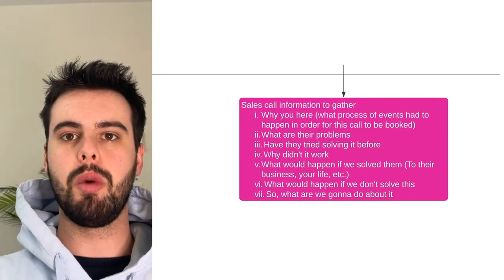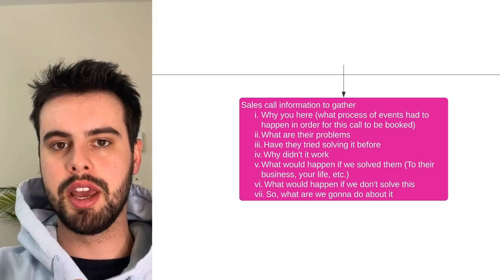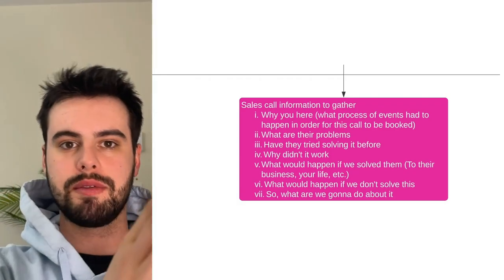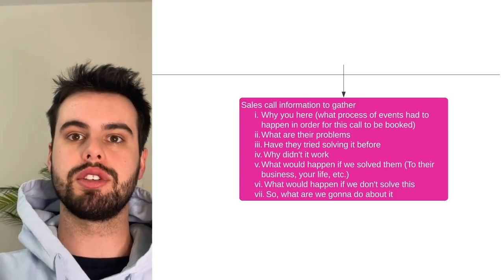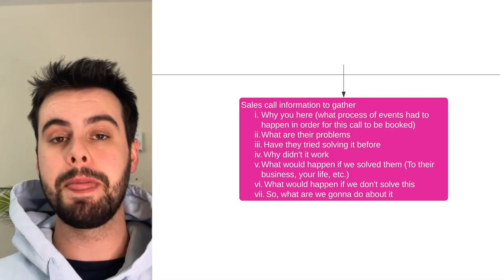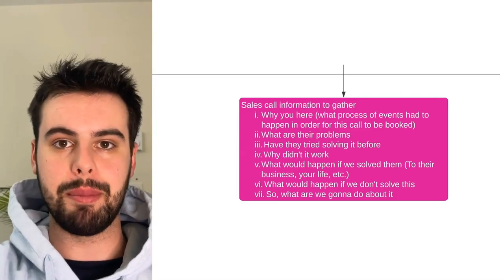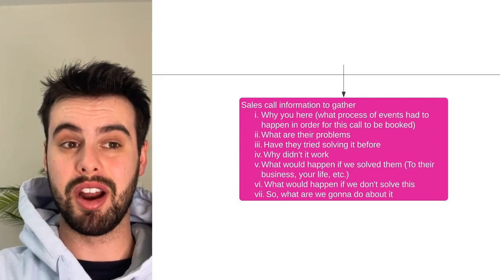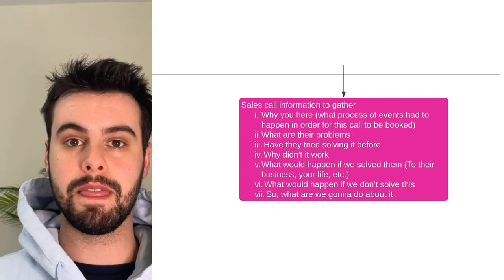But lastly, what would happen if we didn't solve this? It's the exact same question, but flipped. So you future pace it out in the good way. What happens if you go down this road where you actually solve the problem? And then we do the inverse. So what would happen if we don't solve this? And then again, you get them to tell you what would happen, right? You show them a shiny object in the future of what actually happens when this problem is solved, and you take them back into reality and say, okay, we're actually in a situation where you're not solving this. So what would happen if you stayed the same? Could you live with that, right?